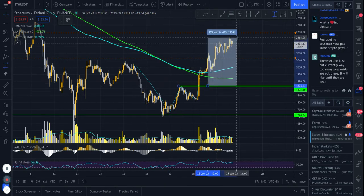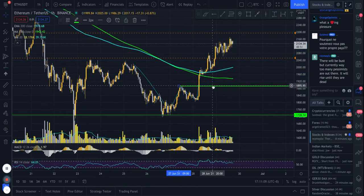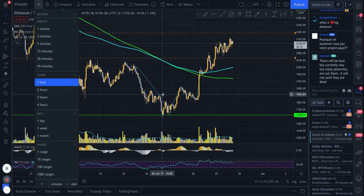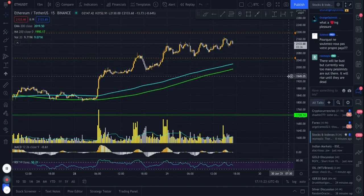currently has given us about 15%, right? 14.5, 15% off of this breakout. So now what we can potentially look for is continuation, right? If we believe that this bullish momentum is going to continue, where could we potentially enter into a trade or add to our trade?